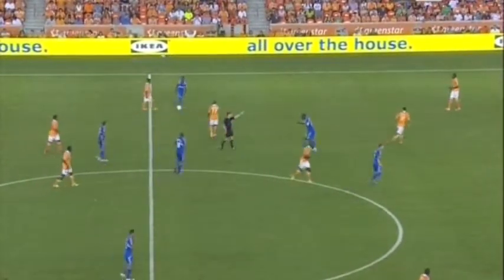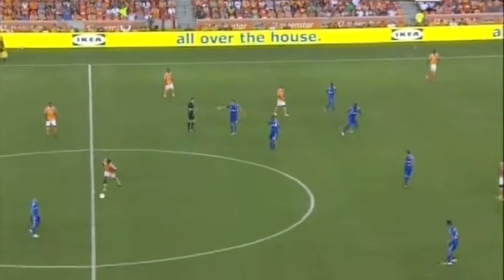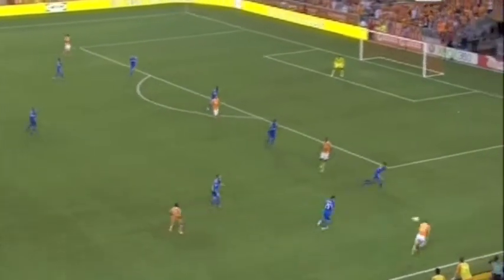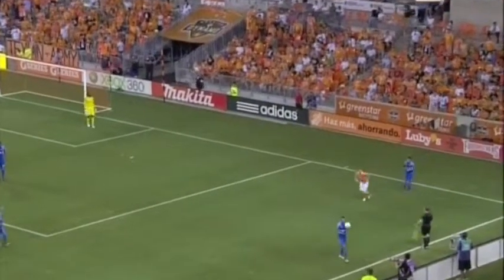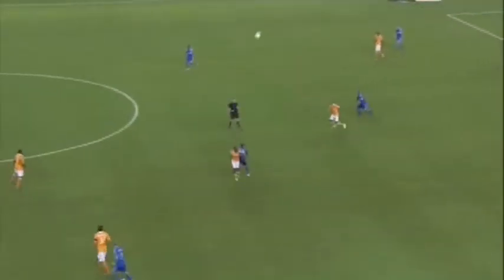Kamara called for a handball, doesn't like it, and is very demonstrative here with referee David Gantar. Meanwhile, the Dynamo play it wide here to Andre Haino. Went out of play. Be a throw in Montreal. Wow. Beautiful game. Not so beautiful right now. Dynamo want to try and get a grip on this and create some more chances and get Boniek Garcia on the ball out here wide.